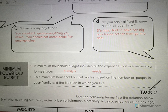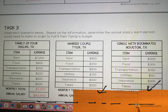For this task 2, I'm going to skip task 1. I want you to sort the following in columns. Do you think your cell phone is a need or a want? Eating out, rent, water bill, entertainment, electricity bill, groceries, and vacations. Where would you put that, under basic need or want? I want you to take a look at that. But now I'm going to take a look at your task 3, which is a very interesting task. So let's move on to that one in a sec.